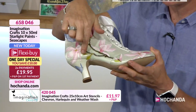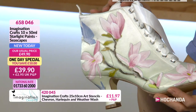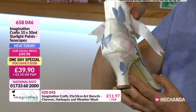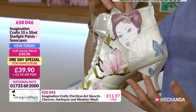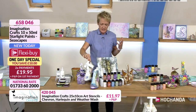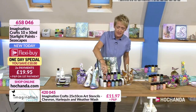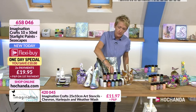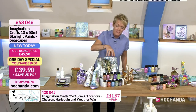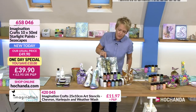And you see how well they work with those lovely pinks in there and the darker colours, really picking out those leaves. And then just moving round to the back, you can see that beautiful butterfly, and the butterfly on the heel as well. Oh, it's beautiful, isn't it? So many different surfaces this will work on, so many different projects that you can use these with. And remember, they are hand-picked by Sue herself. So these are going to look fabulous in your craft room, all ready to go, ready to mix up, ready to explode onto your canvases, ready to use in your mixed media.